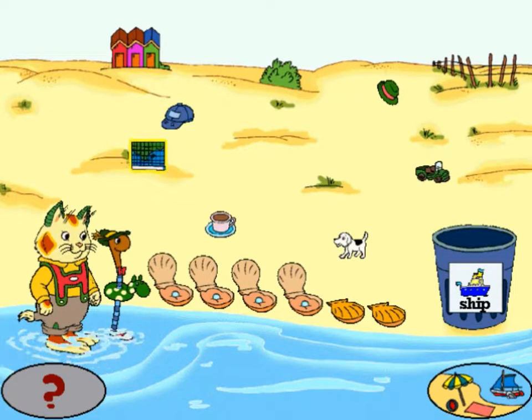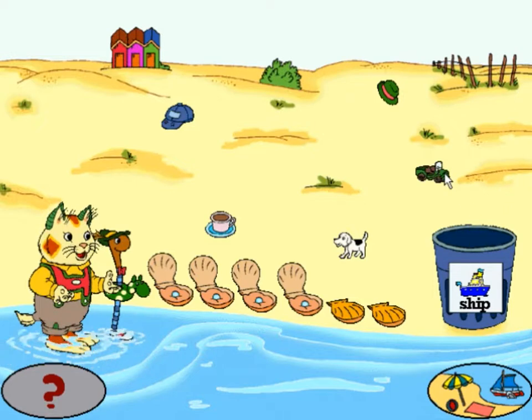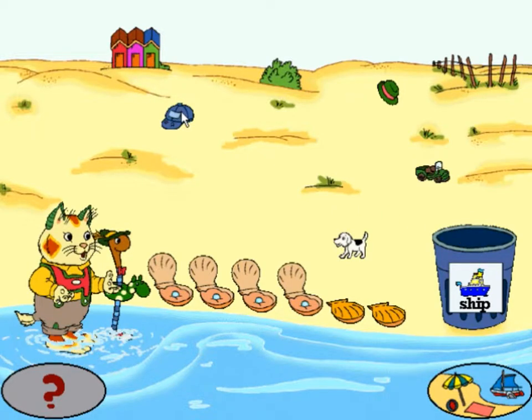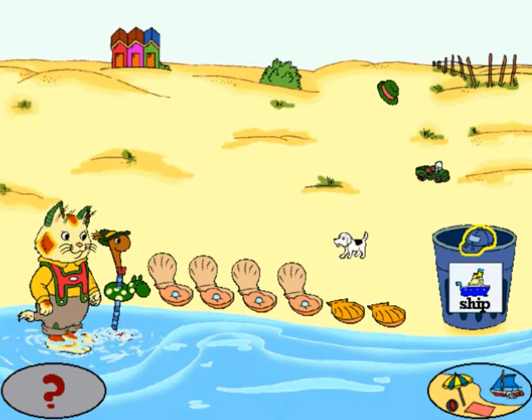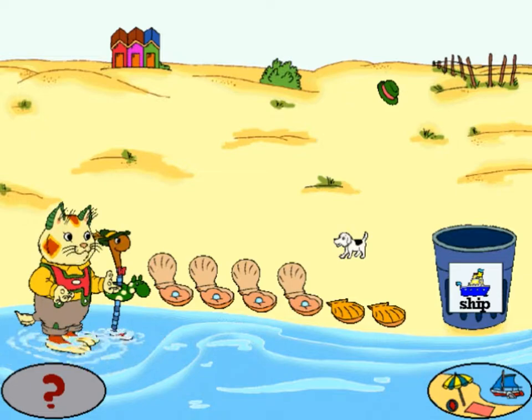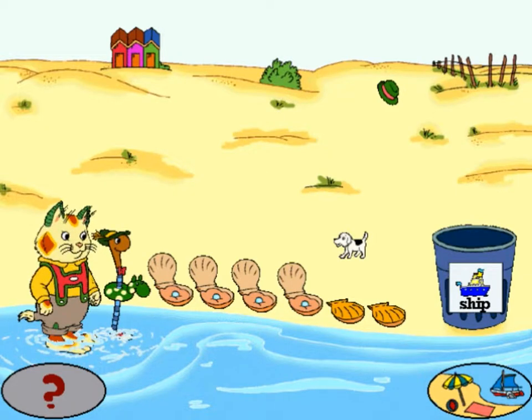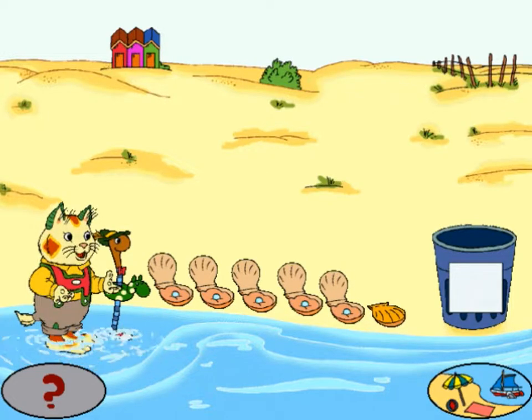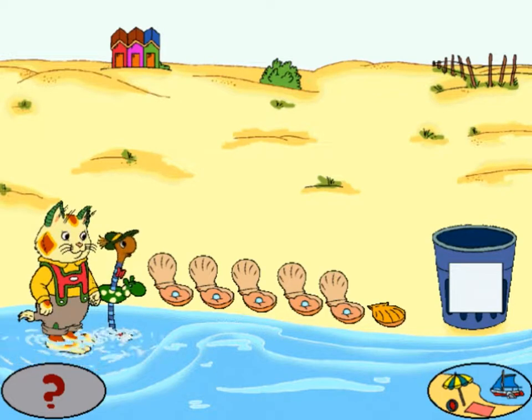Ship. Map. That's right. Cup. Hooray for you. Cap. Good work. Cap ends with P. Nice job. Jeep. Jeep ends with P. That can is full. Only one more to go.